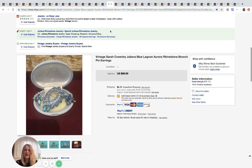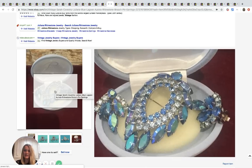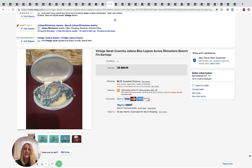Vintage Sarah Coventry Juliana Blue Lagoon Aurora rhinestone brooch pin earrings. Okay, so this is pretty. It is vintage. It was her personal item, so just personal. So we'll say free. And she sold it for $69.99.